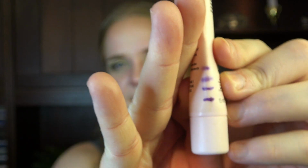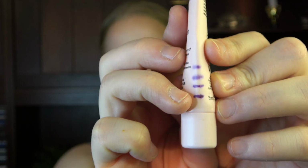Next up, we have a full size or a big size. So I had this Glossybox eye cream. I finished it. I did not think I would finish this until this time. You can't see in here, but this is my marks. So I was there last time. I finished it up. So nice to have one gone.